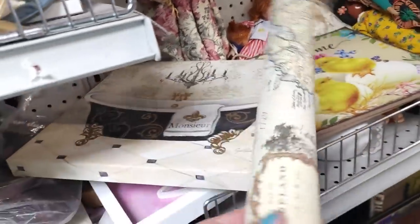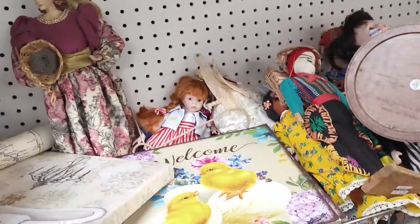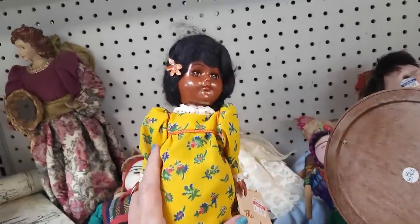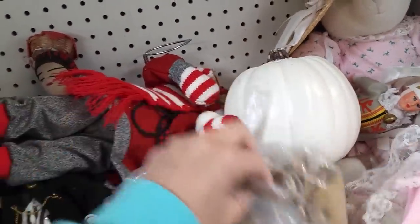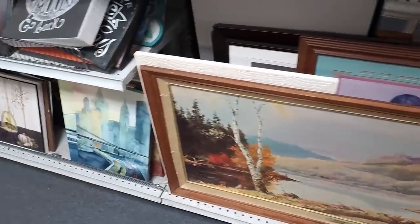Got a map of Ireland. Survey map of Ireland. Now we've got some dolls over here. These are interesting. If dolls were your thing, some of these definitely have some value, but they just really are not my thing. Large pieces of art down here, but nothing too exciting.